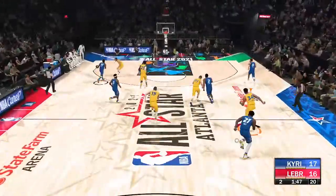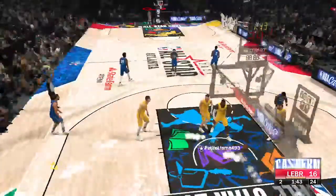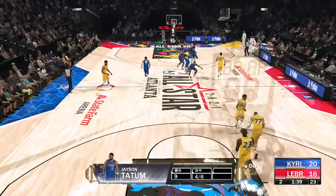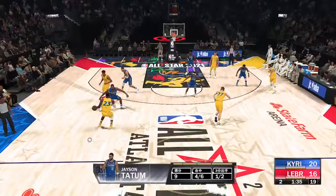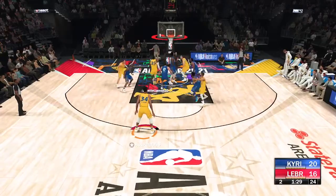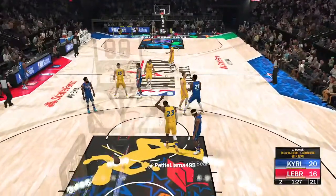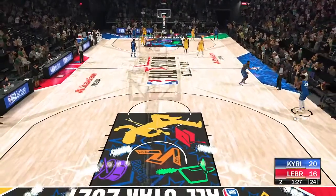Fast break. Here we go. From past the arc. Buries it from three-point range. Tatum's got the lead up to 4 now for the East All-Stars. They've been going to him an awful lot this game, and you can see why. He's pouring it on. LeBron, no good. Well, you know, stopping him is never easy to do, but the defense was strong there.